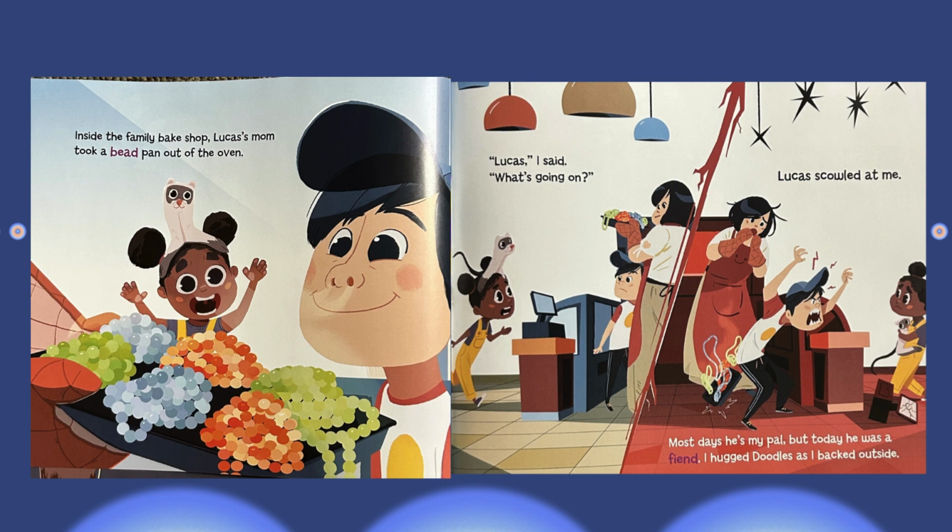So he shouldn't be a fiend. Look at that word in purple. He should be a what? Yeah, a friend. But a fiend, looking at the illustration of Lucas, you can see a fiend is a very angry, mad person. Look at his teeth.